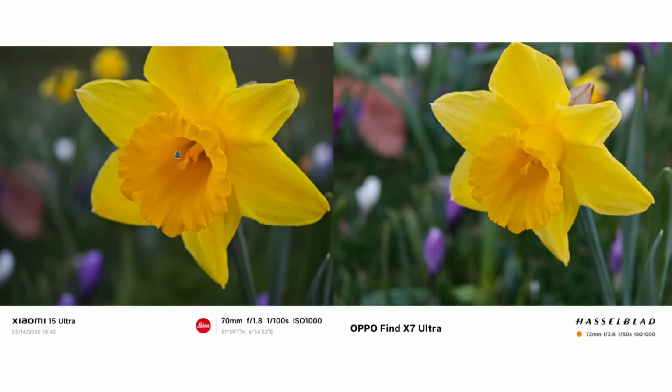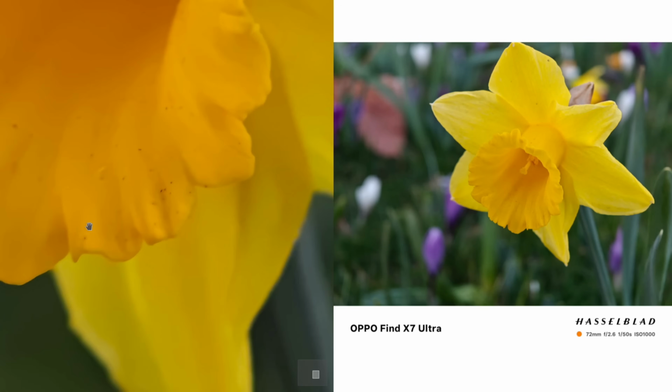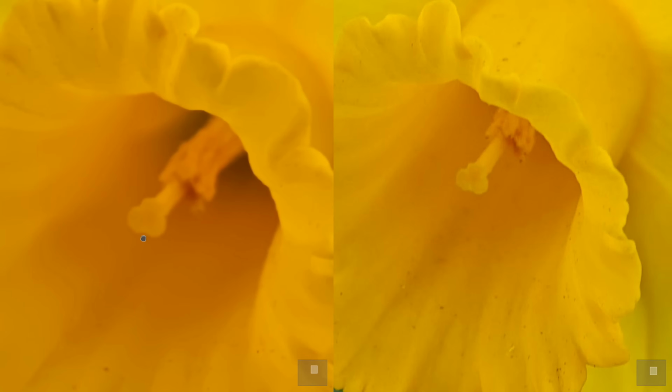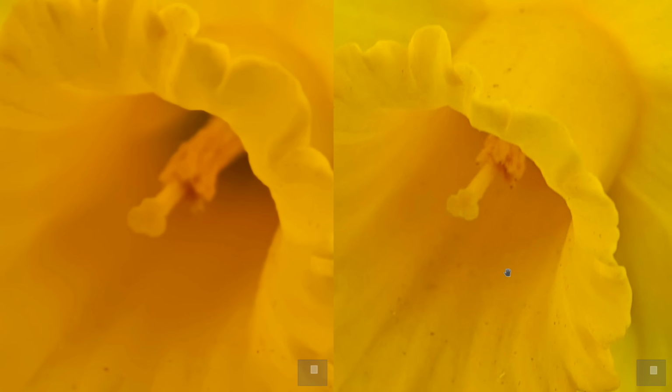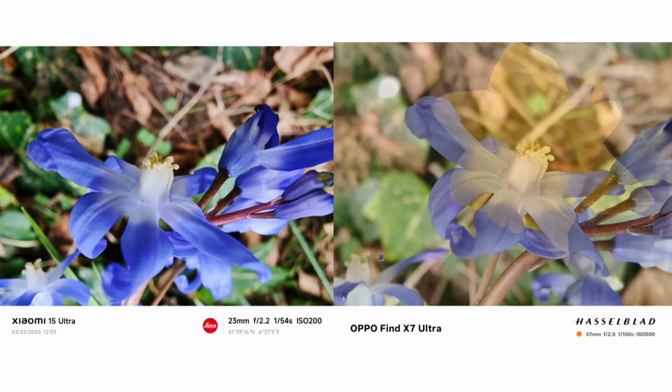Here the Xiaomi for some reason failed to focus. I cannot see, probably it focused somewhere here. And yeah, it's not so sharp and visible on the Oppo as well, but the Oppo is doing a slightly better job there. But definitely the Xiaomi is better. You can see it here.